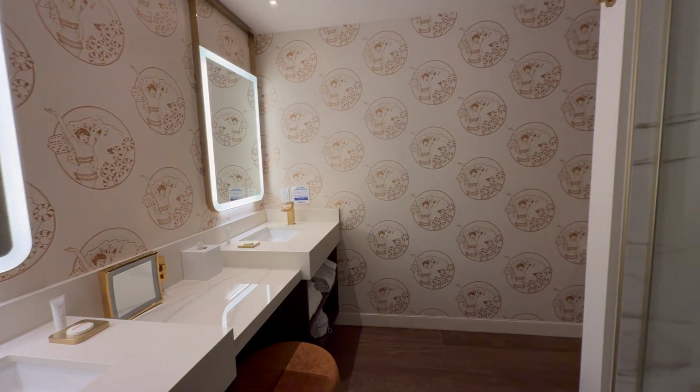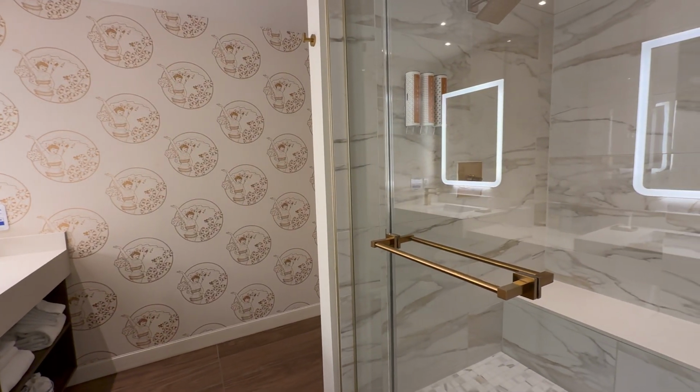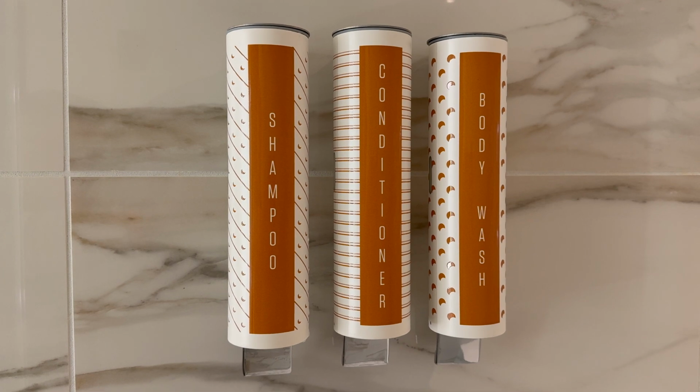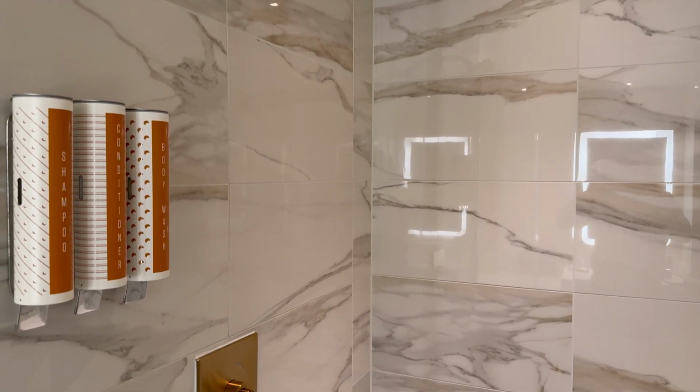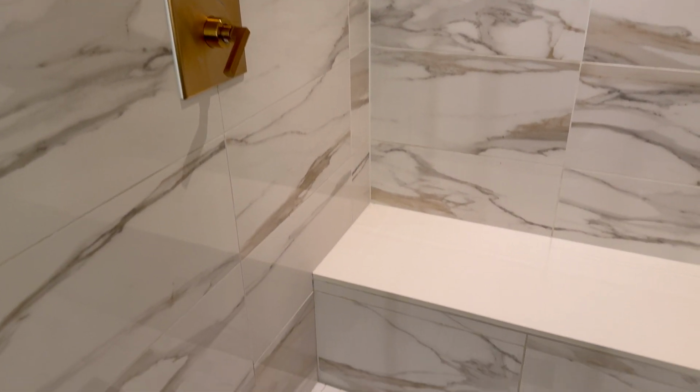and there was a large shower with probably the best water pressure we've ever had in any hotel. Shower products are provided. The gold accents continue in the bathroom for an opulent look. There was also a large bench. This was definitely a well-appointed bathroom.